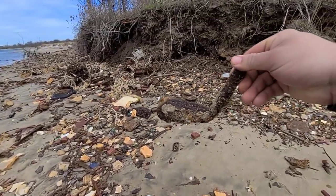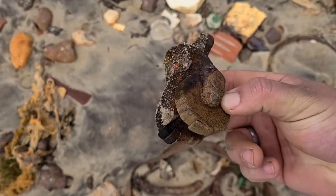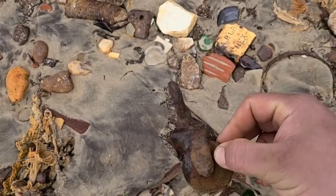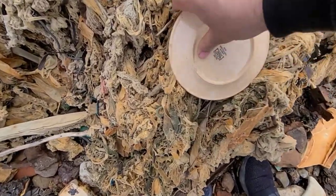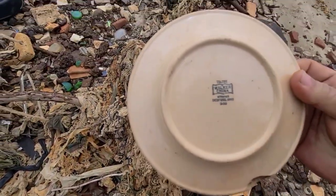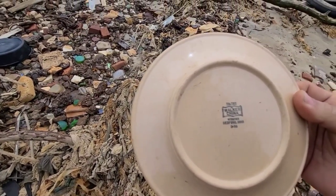Look at this old golf club head, guys. I'm gonna take this for my dad. Old wooden wheel. That's got to be pretty old. I just found an old Ford wrench. Ooh, we got a plate over here, guys, and it says something on the back. Walker, China, vitrified in Bedford, Ohio.